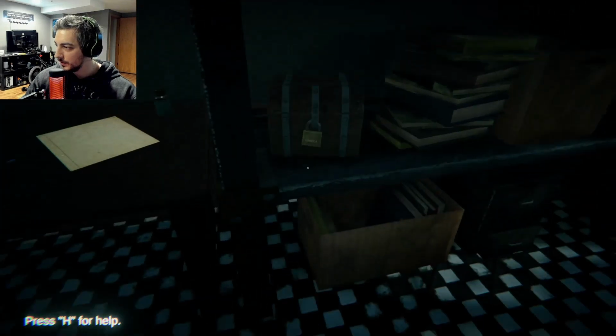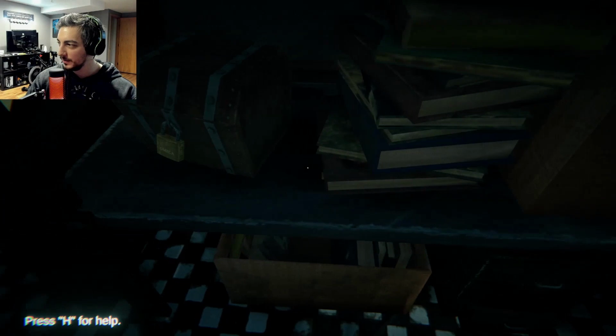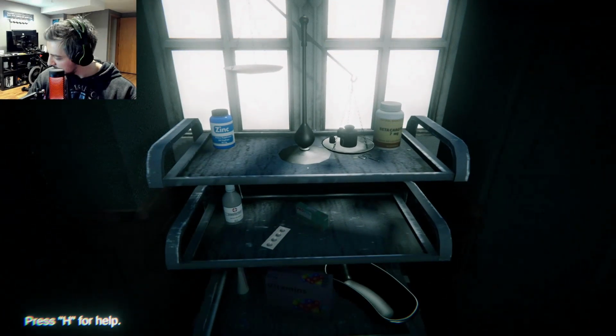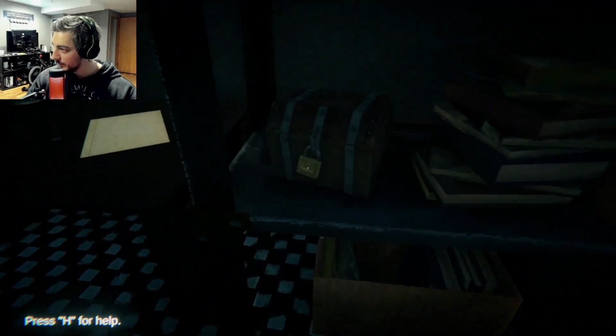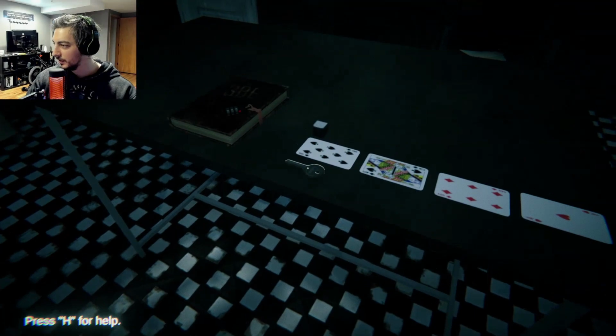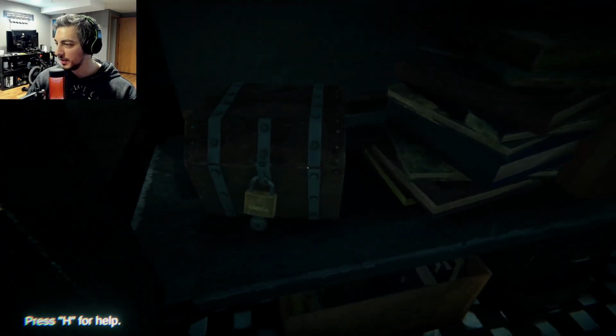Books? Omega. Ah, okay, so that's vitamins. That correlates to this. But this has no combination, so I'm assuming this key would go here. Sure does.